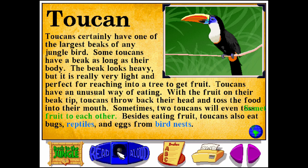Sometimes, two toucans will even toss fruit to each other. Besides eating fruit, toucans also eat bugs, reptiles, and eggs from bird nests.